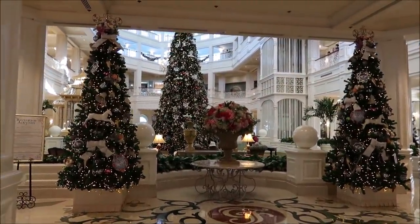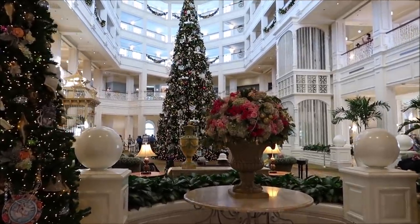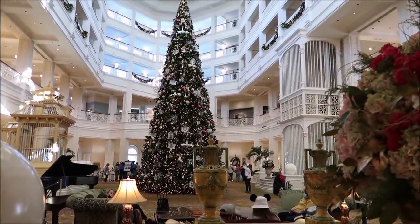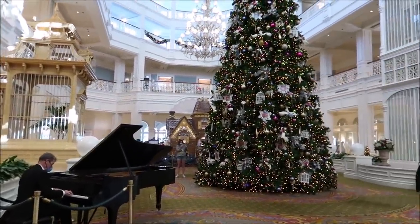Look at this. I love it. It's easily in my top three, and it'd be hard to actually put them in order, but I know for a fact it's probably either one or two. Top three definitely would be here at the Grand Floridian, Disney's Wilderness Lodge, and Disney's Animal Kingdom Lodge. All three of them during the holidays just hit you right in the feels, the Disney feels. Looks like we got Wes on the piano here, and we can just stare at the tree.